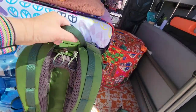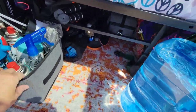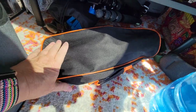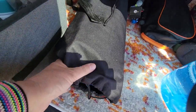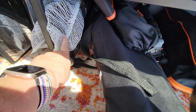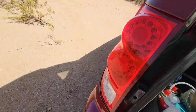So back here I keep my camera equipment. And under the bed, see my tripods, a 12-volt vacuum cleaner, another table, which is a roll-top table, which I'll be getting out later and showing you in another video when I do a cooking demonstration, hiking stick, snake traps, because I'm out in the desert a lot and there are rattlesnakes. And that's about it. Let's go around to this side.